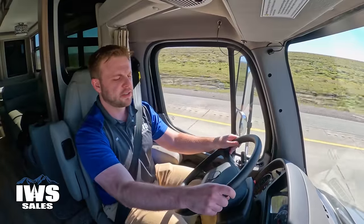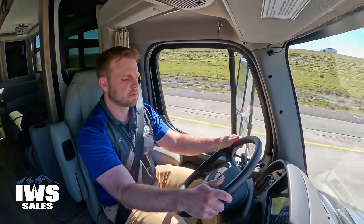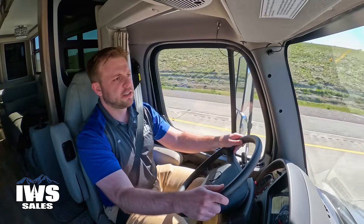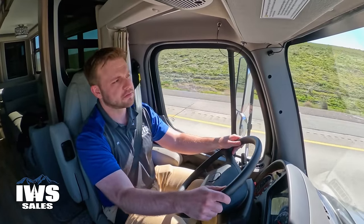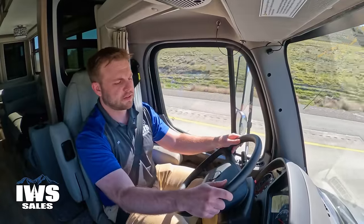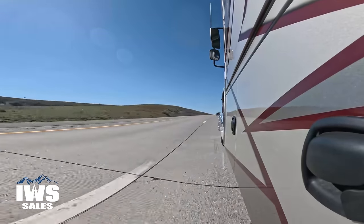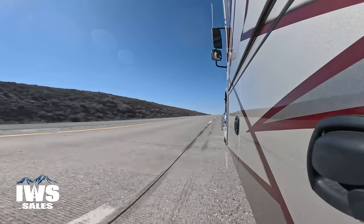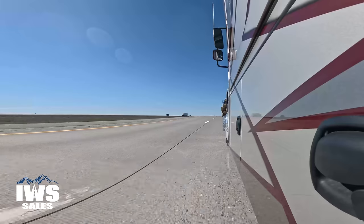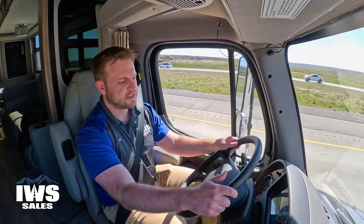I'm in the middle lane here, 71, 70. Again, we don't have any water in here, but that really won't make a difference, honestly. Okay, we're 65. We're climbing, 61, almost to the top of the hill, 60. There we go, we made it to the top of Hammett Hill, 57. And now we're back up to speed.